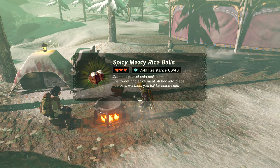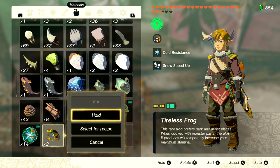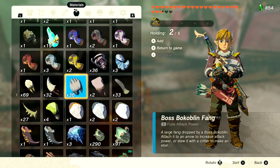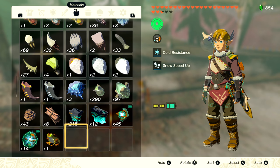Okay, let's just cook stuff for optimization then. So I got the tireless frogs. I've got to hold this and then cook it with monster parts. So sure, we can go ahead and cook this with the boss Bokoblin Fang. Right, that should be all I need. And then that'll yield a stamina boosting elixir, which should be fantastic. There we go. Awesome, I'll even do it one more time. Boom, boom, there we go.